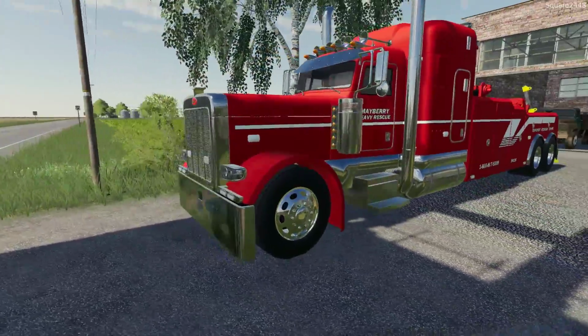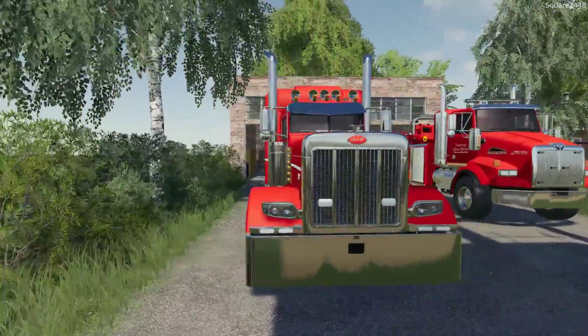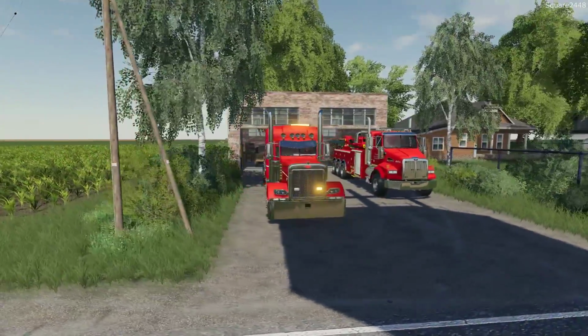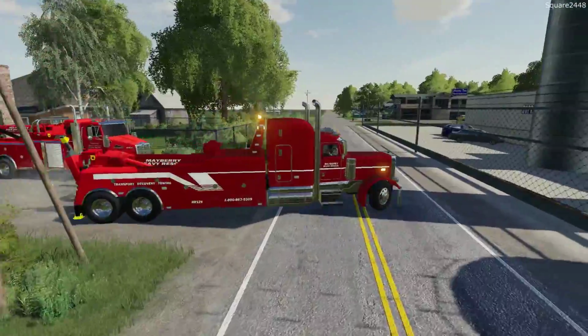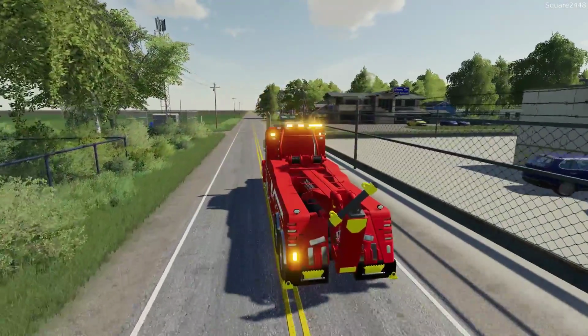Here's HR-126, our custom Peterbilt sleeper. I really do like this quite a lot. This thing looks pretty cool. Now, I do watch a lot of towing videos and also some TV shows related to towing, and I definitely try to be as realistic as those shows are as well.